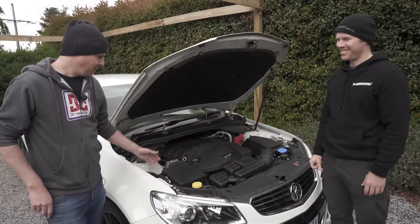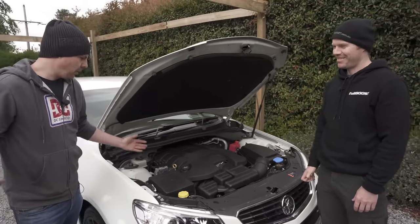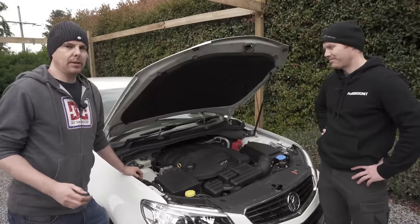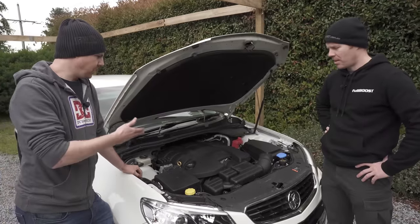Definitely no turbos. I mean, supercharger, maybe not out of the realms, but... What about if we put a Barrett in it? It's money that I don't want to invest in 100%, this thing.